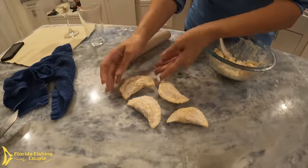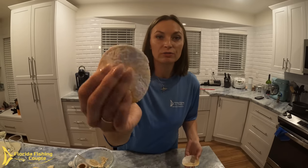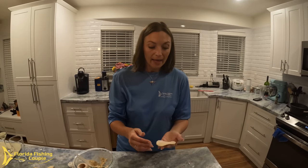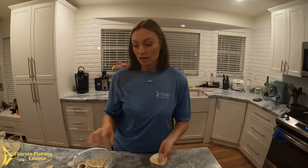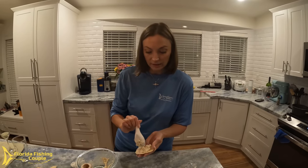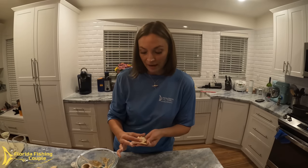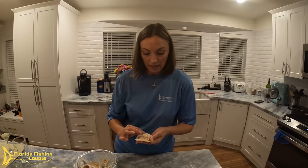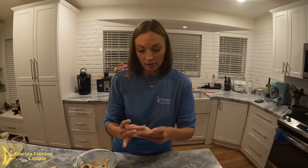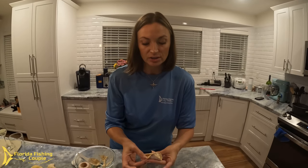Good enough to eat. If you find that it's too floury, this is a perfect example. This edge is too floury. You need it to look more yellow, more doughy. And if it's not, what will happen is the dough will not stick to itself. So let's say that you've got the filling here, you have the right amount, everything looks like it's gonna be perfect. And you see how white this is with flour.